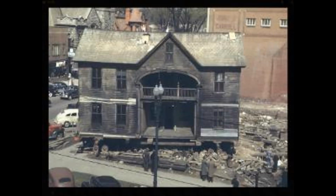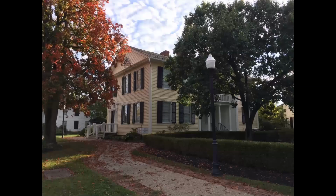It was lifted and moved. The people of the time recognized that it was of significant historic value and architectural value, and it was gifted to the newly formed Licking County Historical Society, and they moved it to its current location, which is in Veterans Park on 6th Street. So nowadays you can go and visit, and it is a museum where you can go in.